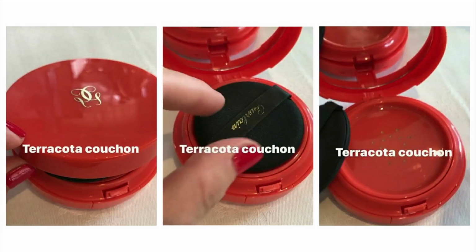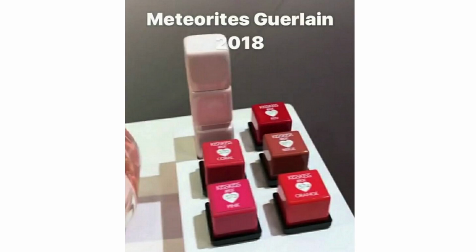Yeah, I agree. Terracotta cushion. It almost looks like you push it down and a cream comes out? It's plastic and you push it down rather than a traditional cushion product. Then you use the little foam applicator thing. I get it. Meteorites lipsticks. Oh no, they're the Kiss lipsticks. I think it's that orange one I had years ago. Fab. I don't know if they've changed it.